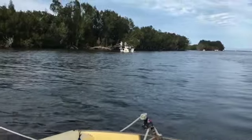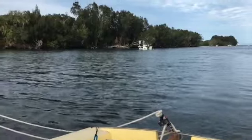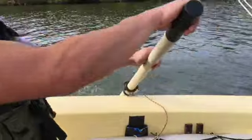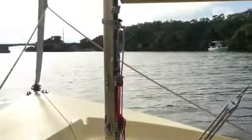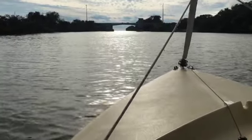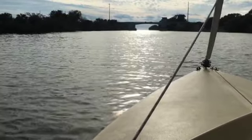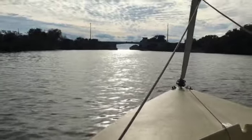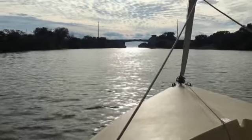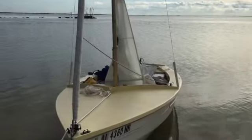Coming through the Haulover Canal. Wind behind us, so we were able to sail in really slowly, though not a lot of wind. So we put an oar out. Nathan's making that happen. And here we are coming up to the bridge. The bridge is supposed to have a clearance of 27 feet, and our mast is 22 feet. So we think we should be able to make it underneath there without them having to raise the thing. Made it through the Haulover Canal.